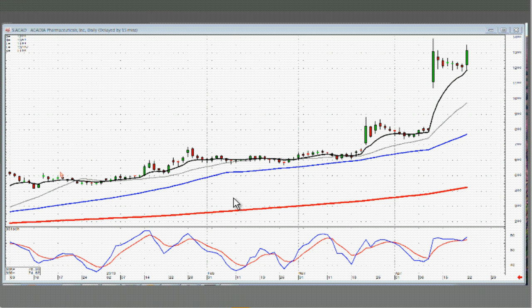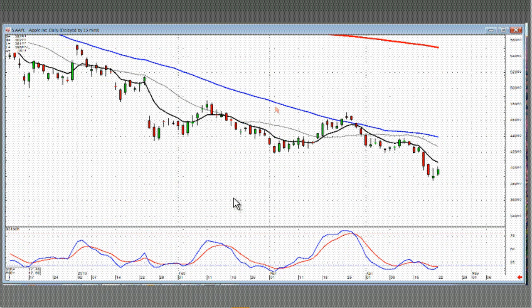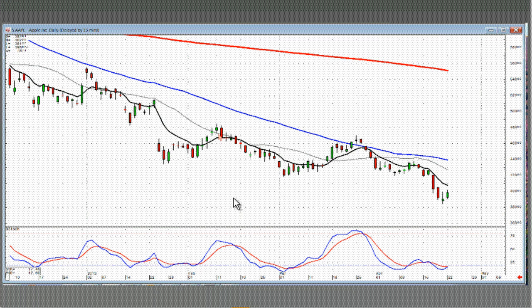Let's see, Apple, would you buy puts? Not right now. But if it came back up to the T-line and failed again, then you could buy puts. Either you have this as your target. Notice right now it's kind of supporting at this level, but every time it comes up to a resistance level, they back it off.